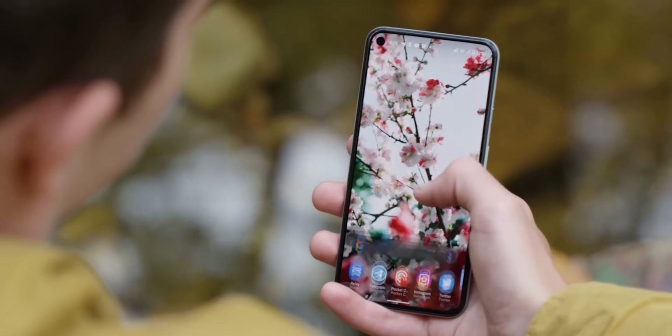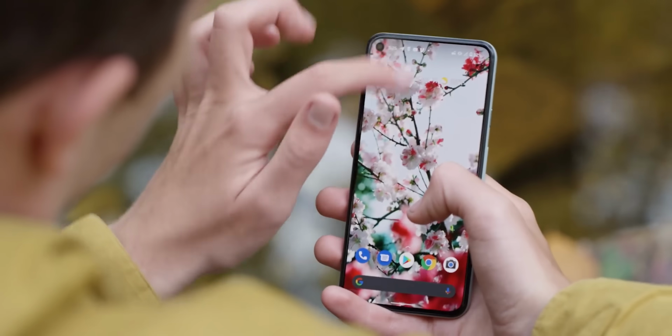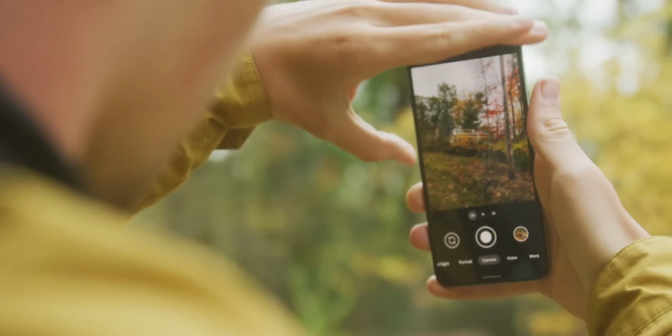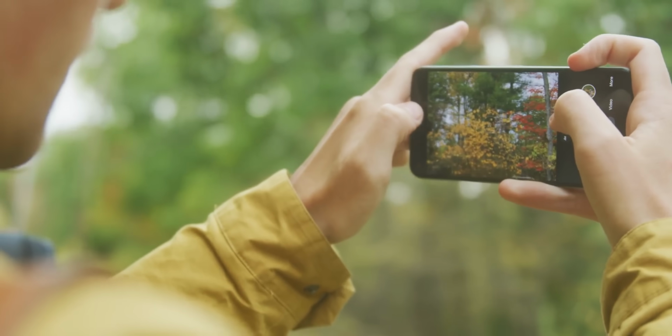You see, Google's focus on software might be at its peak with this device. The camera quality hinges on Google's incredible computational photography, and the super clean software seems to be more of a priority than the speed and performance. The Pixel 5 is a mid-ranger with some flagship features sprinkled in.